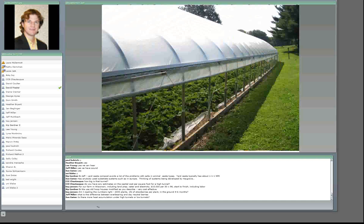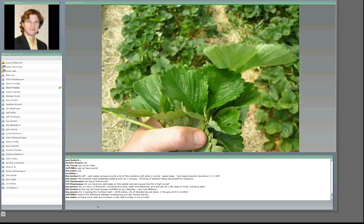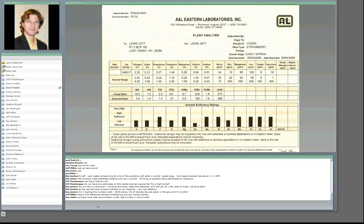Then take routine tissue samples. I highly recommend that. That's done primarily at first flowering the following spring, and we take about 20 leaf and petiole samples per variety per high tunnel. That's usually enough to get you a test, and you can send it to either your diagnostic or your soil or plant nutrition lab on campus, or through a private lab such as this.